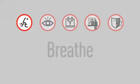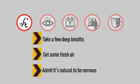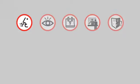Here, Emily is right. The first step of your journey is to take a few deep breaths. Get some fresh air or a short walk. Admit it's natural to be nervous. Like any good father, Will teaches Ben about the presentation code. Breathe, focus, organize, practice and perform.